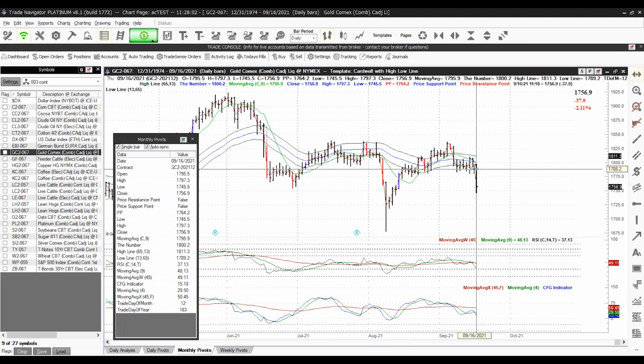Now we're coming back down and testing the 40 level. And if we go sideways to slightly higher, then the cycle low will probably be in early October. And then we'll see a move from October up to February. It's one of the strongest seasonal patterns that I've seen over the years.